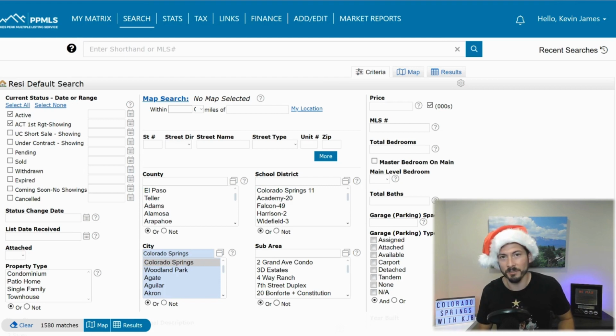There are 1,580 total residential properties for sale in all of Colorado Springs. We were at just over 1,600 a few days ago, but again, this is pretty consistent. This is still fairly low inventory. There are 692 properties under contract right now, and a few days ago that was a little bit over 700. So this is again consistent.